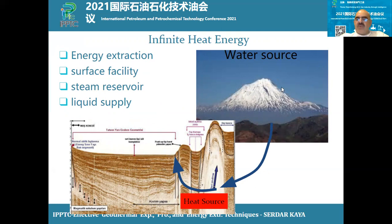So as I said, we need water for heating, an underground reservoir. This is a huge source of water. It has to travel to the heat source and through the fault systems comes to the surface, sometimes as a surface manifestation. From this system, we extract the energy. And to be able to extract energy, we need a surface facility. So by combining all these components, the geothermal system forms and produces clean, sustainable energy for human activities.